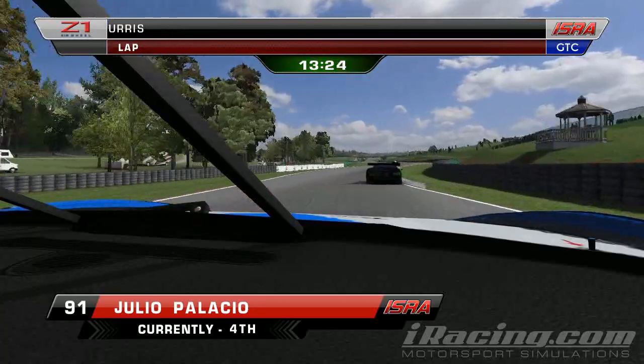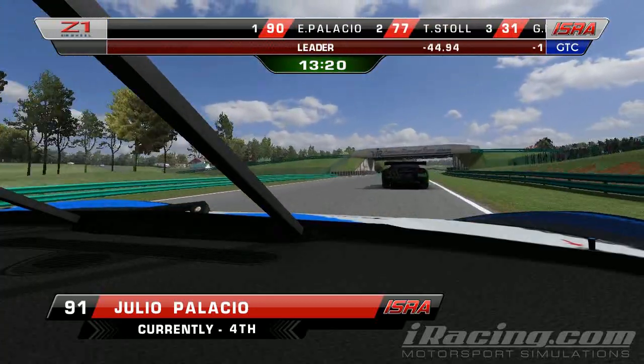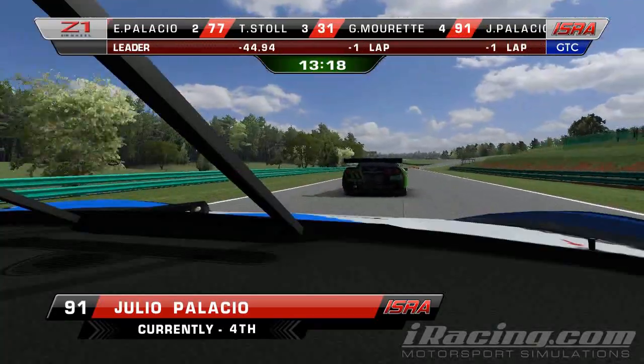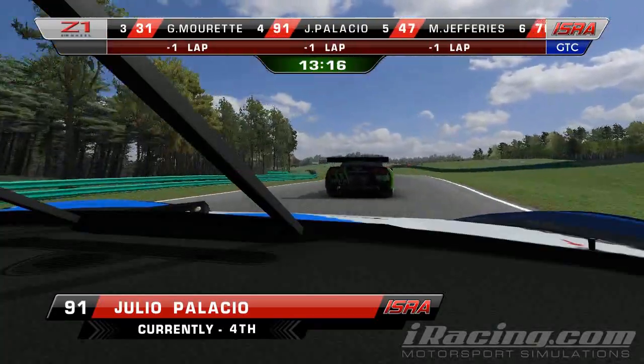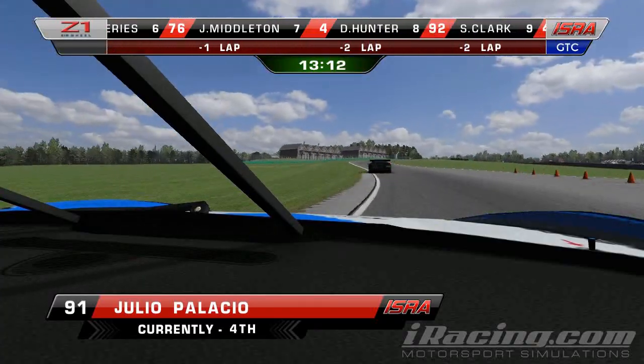This is a very close battle for third place here with Julio Palacio coming right up on Gilles Moret. Gilles puts 2 tires off going up into the climbing S's, and Julio has a huge run on him, but not much he can do going through here. There's definitely one line through this part of the track.